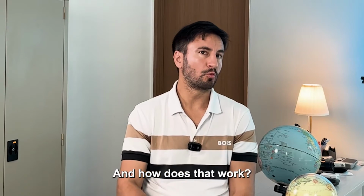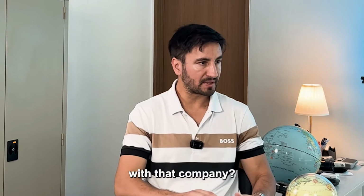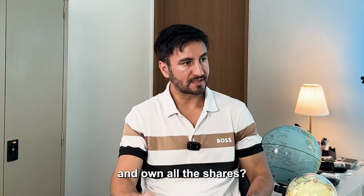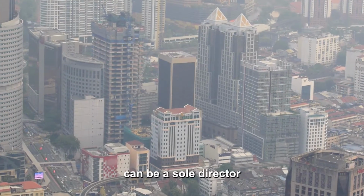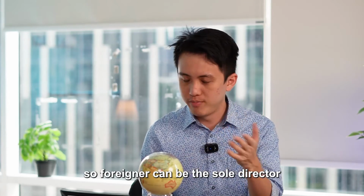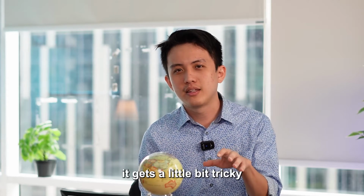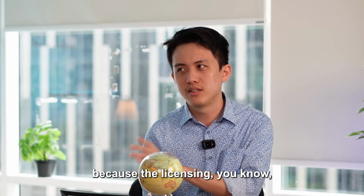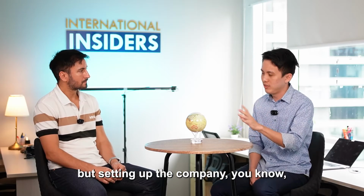And how does that work? Do you need to have directors who are resident in Malaysia with that company, or can the foreigner be the director and own all the shares? Yeah, in Malaysia, a foreigner can be a sole director and sole shareholder structure. So a foreigner can be the sole director and own 100% of the shares, no problem. It's just that it gets a little bit tricky when it comes to the licensing part, because the licensing, they might have their own terms. But setting up the company, no problem.